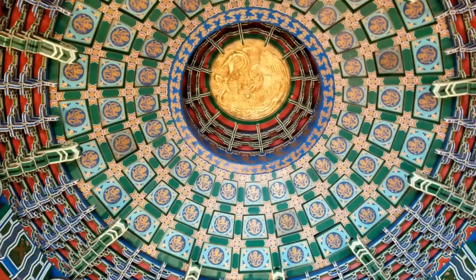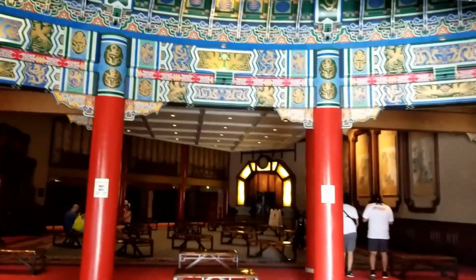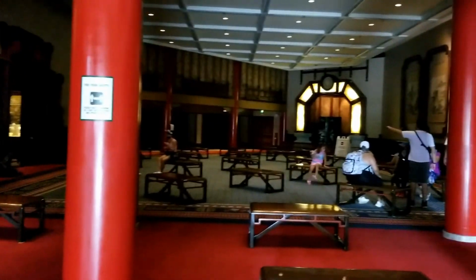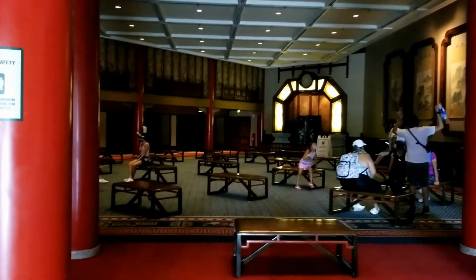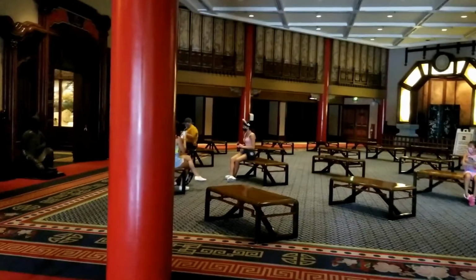Here is another amazing piece of architecture here. This room here, you can generally during normal times meet Mulan in this area, but now it's just a quiet place to come in and catch some cold air and come off your feet and wait for the show.